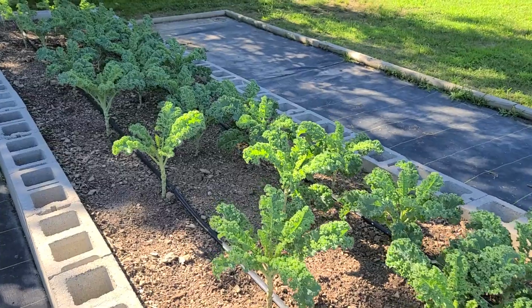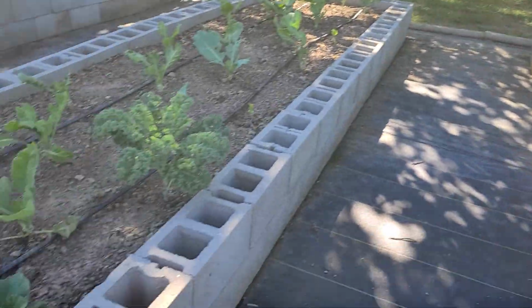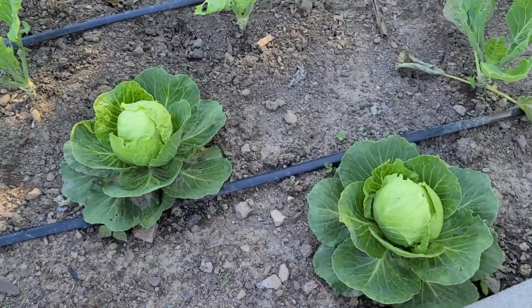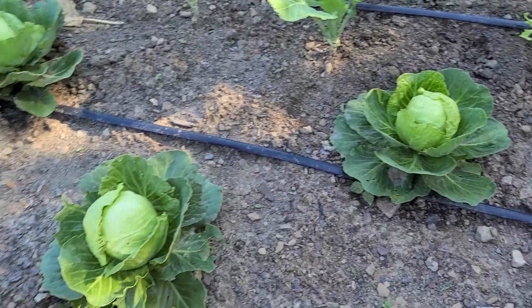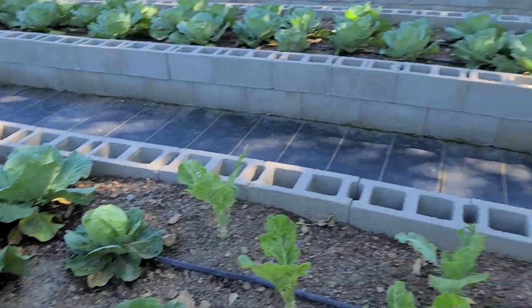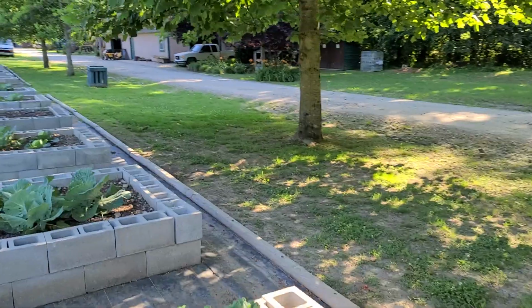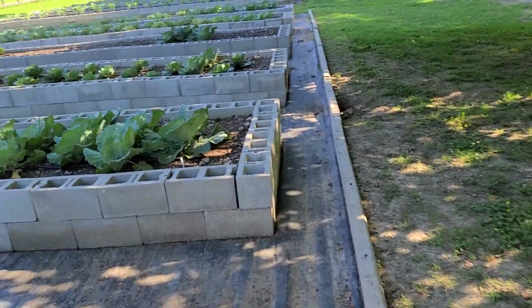I want y'all to see something. Look at this Jersey Wakefield right here. Look at them little Jersey Wakefield heads. And then there's some late cabbage right there, but there's some more Jersey Wakefields. And I'm going to show you something in reference to the harvesting right here too.